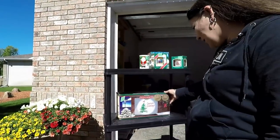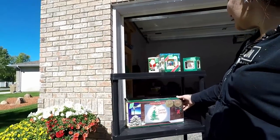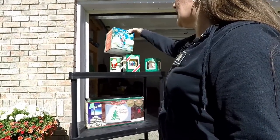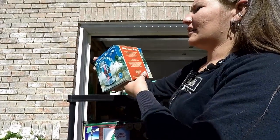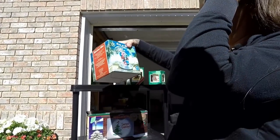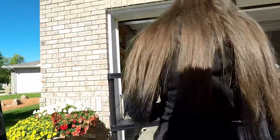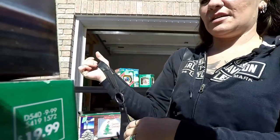What's this? Oh, a projector. Holiday projector. Oh. It's cute. It just projects that. Season's greetings. LED lighting. Disco Santa. Okay. Just those two things then?